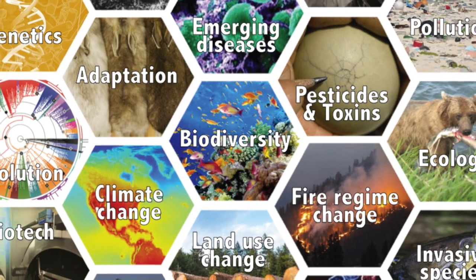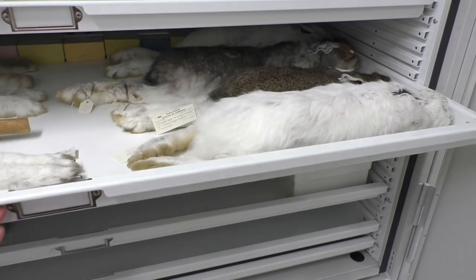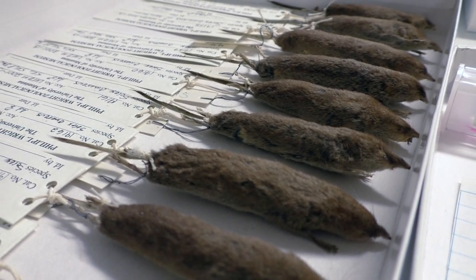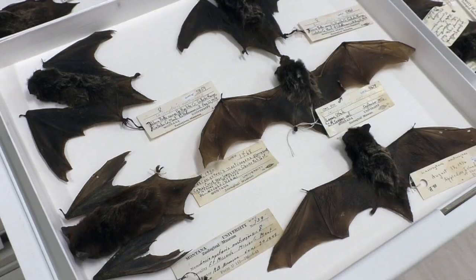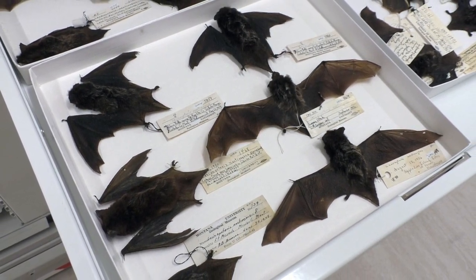We can use specimens to tackle many types of questions across biology and environmental science. Specimens from the Phil Wright Museum have been used recently to determine the genetic basis of snowshoe hare coat color change across seasons, study the effects of nutritional stress on tooth and jaw development, determine historical genetic patterns of sharp-tailed grouse in western Montana, and use stable isotope analysis of fur samples to piece together migratory behavior of silver-haired bats.